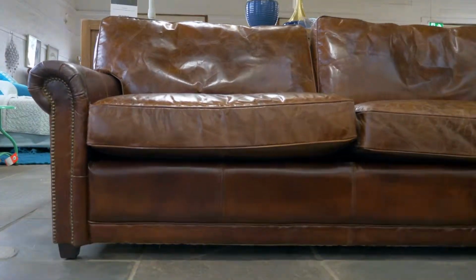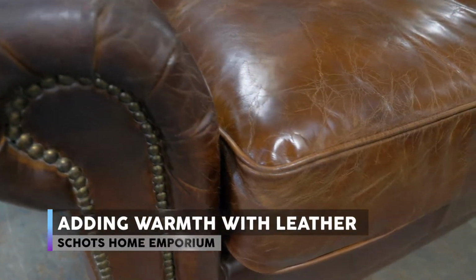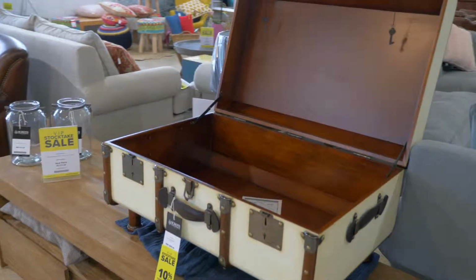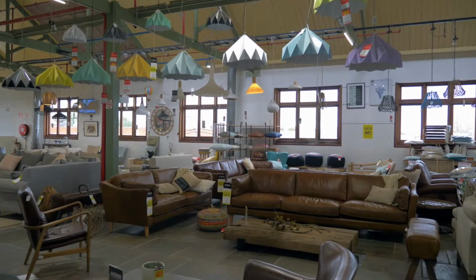Hi, I'm interior designer Natalee Bowen, and today we're going to be talking about how to actually add warmth into a room and what are the things that you can do to really add character. So sometimes when you walk into a home, a room can actually feel quite sterile and cold and doesn't have that warmth, that lived-in feel or a real homely feel about it.